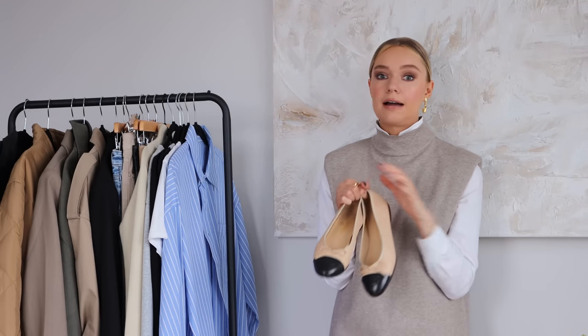They look really nice worn with something a bit heavier, like the jeans, just to balance out the daintiness of the shoes. But yeah, really useful. I think you'll find you get a lot of wear out of a plain flat.